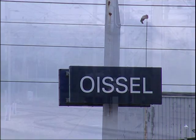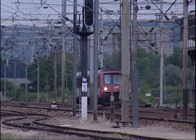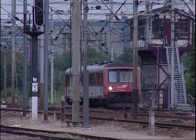X4750 two-car diesel units are also fast disappearing from these routes, with most of their duties being undertaken by new modern units, or 3-car class X4900 units based at Sotteville.